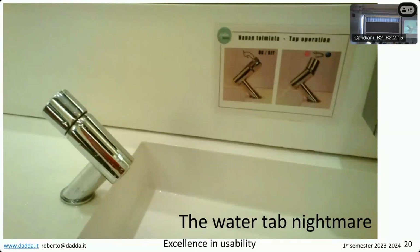Water taps are normally a nightmare. It happens very often in hotels that they have this tap water very sophisticated, and it's very difficult to understand how to open, how to move to make hot water, cold water. And what did they come out with? A manual. For something that should be totally simple.